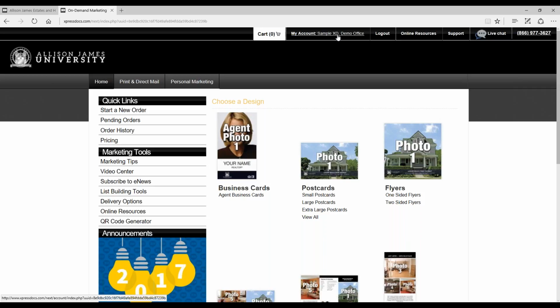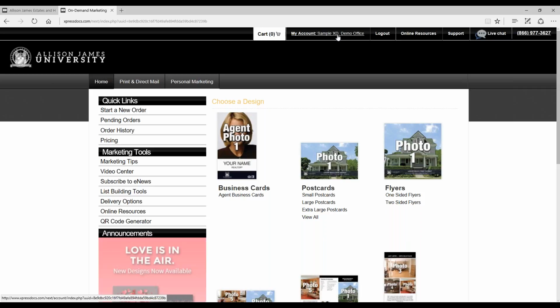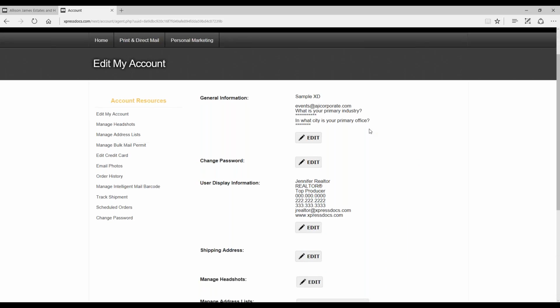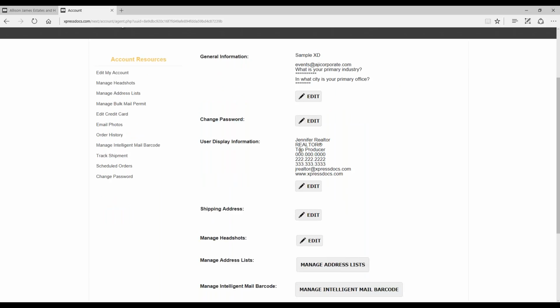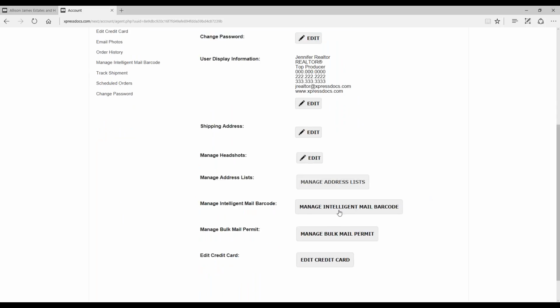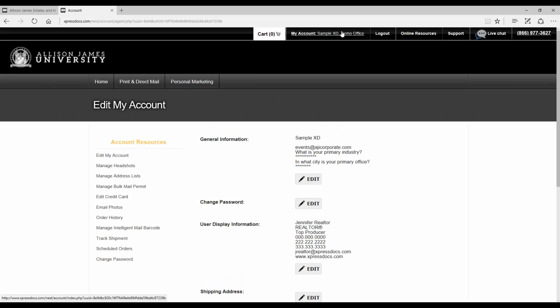Now, in the event that you need to modify some of your account information, let's say, for example, you want to reset your password or you want to manage anything that you've added into the system previously, you can just click on that, and this will allow you to come in and modify information like those security questions that you had. You can modify your password or the information that you have saved for your contact information. You can set up default shipping addresses, manage headshots or address lists that you may have on file, or just a wide variety of different things. So you can do all that right here from this account setting here at the top.